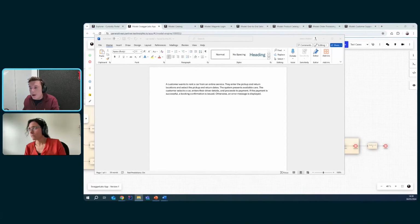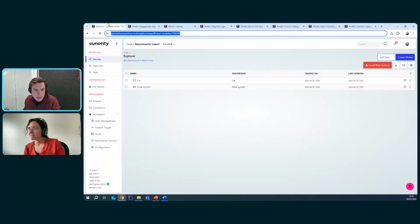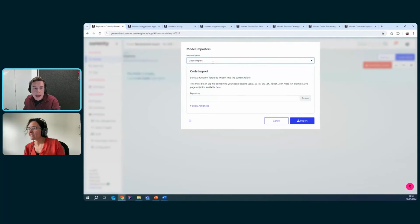Okay. So I'm going to start with something very simple. This is more of a paragraph than a requirements document, but basically, this is for a car rental process. A customer wants to rent a car. They can pick up, they can return, it presents available cars. There's a booking confirmation, otherwise an error message is displayed. Okay, pretty trivial.